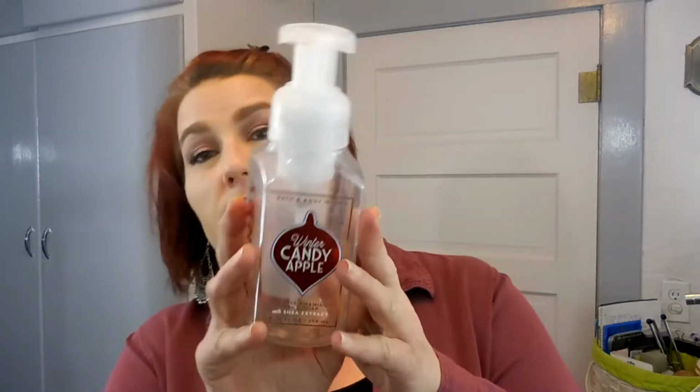The first thing I have is my Bath & Body Works Winter Candy Apple Gentle Foaming Hand Soap. This container is so dirty. I love the Bath & Body Works foaming soaps. This guy kind of smelled weird. It's red apple, winter rose petals, and candied orange. It's definitely a winter scent.